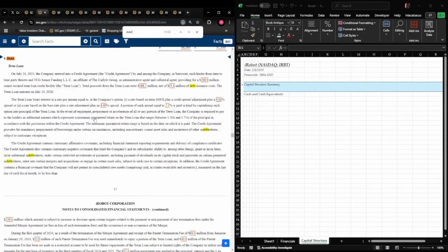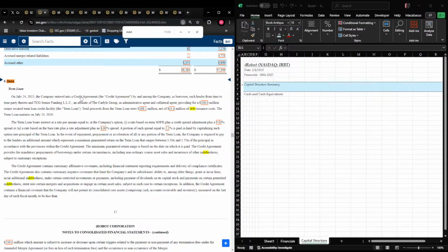There's always going to be a section on the SEC filings for debt. You can see right here, July 24th, 2023, the company entered into a credit agreement among the company and each lender from time to time. All right, so they borrowed $200 million from the Carlyle Group, essentially.